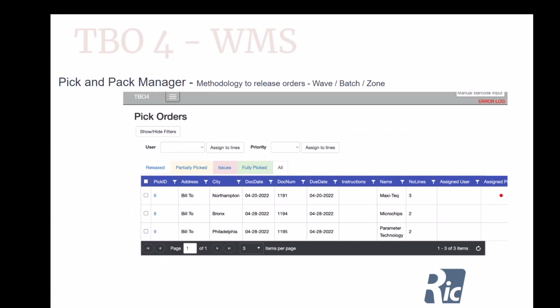This is our pick orders. And through pick orders, we can use rules to assign to users. We can assign varieties and things like that. We also have the ability to run zone picking, such as chiller, freezer, and dry.